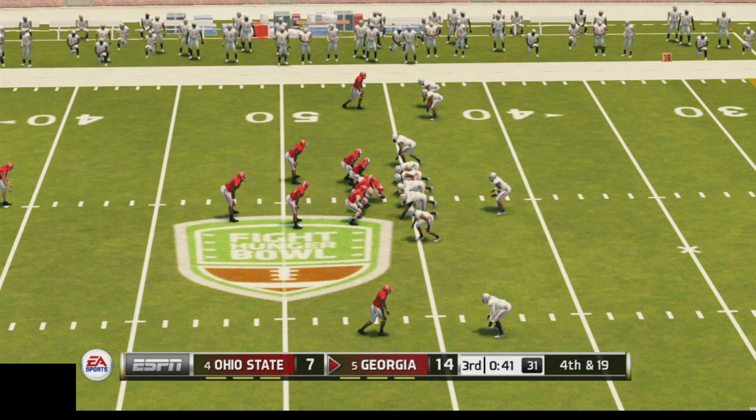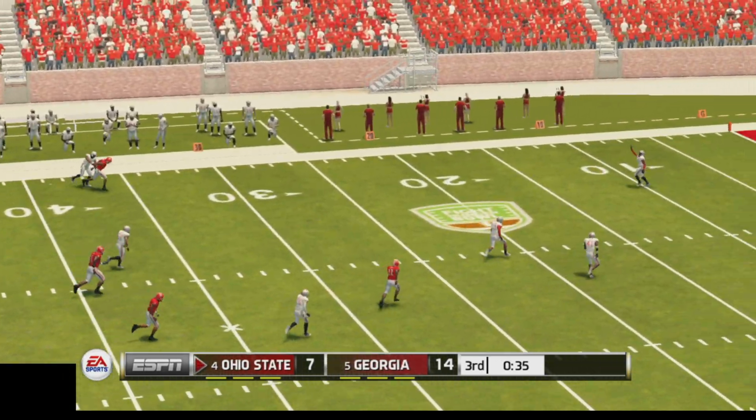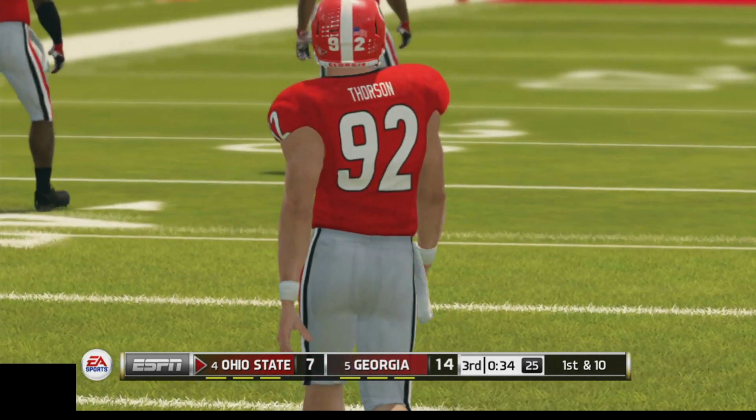Martinez will be the return man. He really got a hold of that one. And it goes into the end zone, down for a touchback.